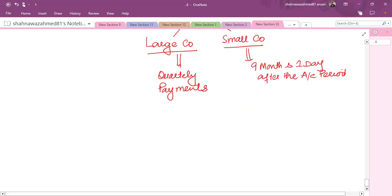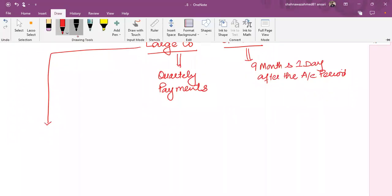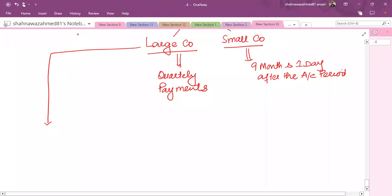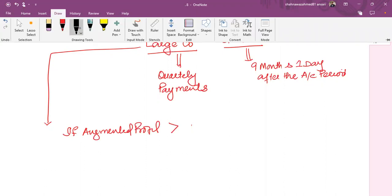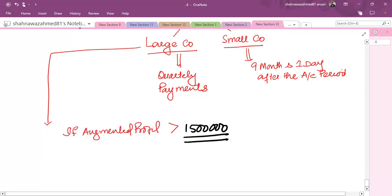Now, what is the definition of a large company? We have to explore the definition of a large company. And the definition says that a company is large if that company's augmented profit is more than the profit threshold. And what is that profit threshold? It's 1.5 million. If the augmented profit of a company is more than 1.5 million, then this company is classified as a large company and then installments are needed.